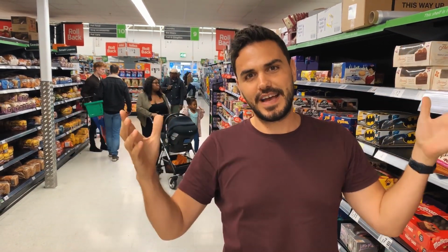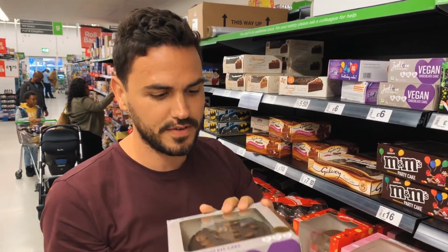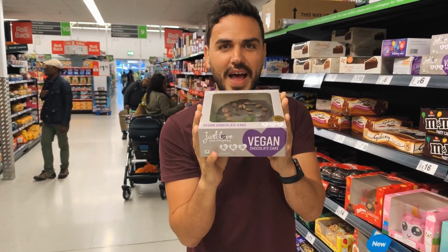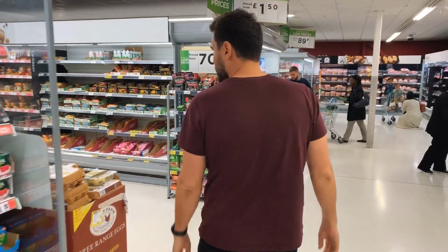No. The thing is that, of course, we know all this stuff isn't vegan, and there are places you can look online to find the stuff that's accidentally vegan. But it would be nice to have more options, and if those options existed, it would be nice to signpost them better. Here we have one, just one, which is the vegan chocolate cake. Amazing. That is going to do for Ian's birthday cake. Thank goodness for that.